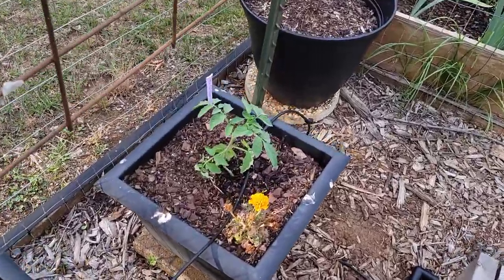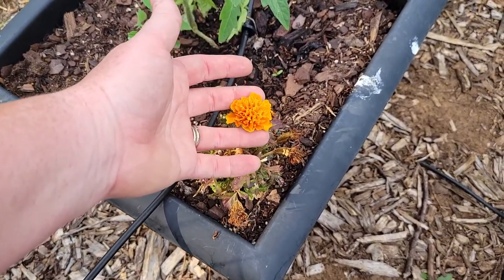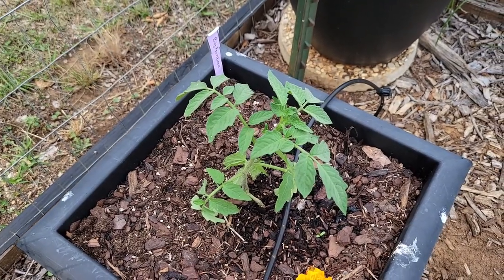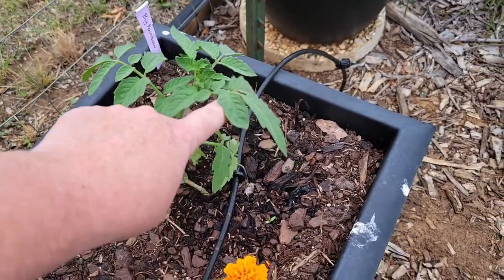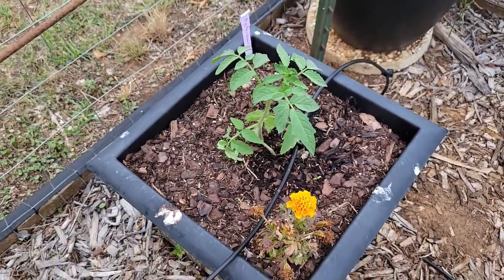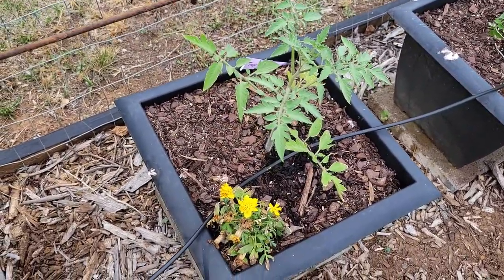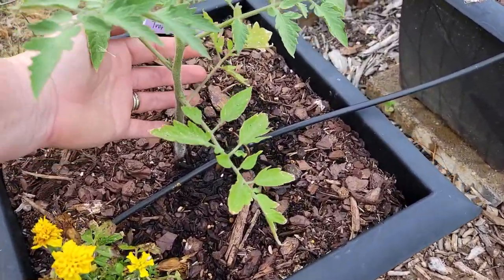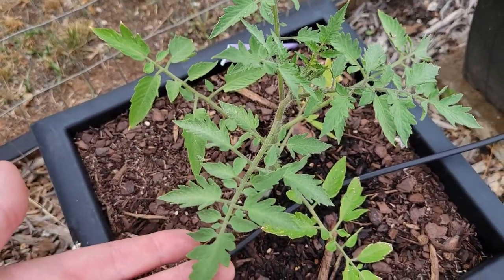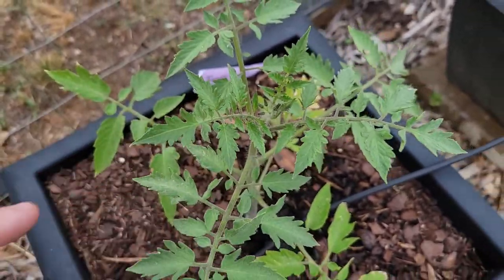So we'll start down here at the end. Ignore the half-dead marigold. At least it's still trying to do something. But this was the smallest tomato that I put in here. This is the big rainbow one, and it has put on a lot of growth and is looking really, really good. Moving over to the tropical sunset. Now, the lower leaves, like this one back here and this one, still don't look very good. But look at how healthy the rest of the plant looks, and it's actually starting to put on blossoms right there.